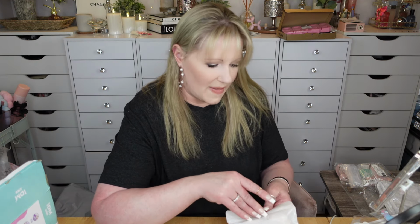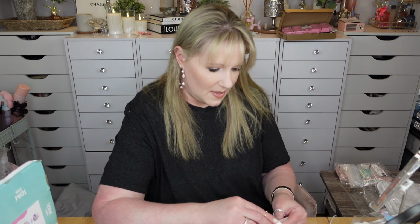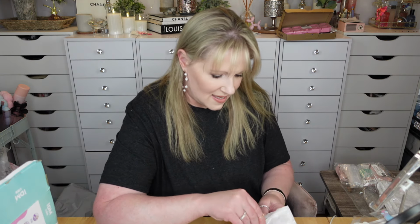So I got this scrunchie in my previous order. I did get another one. It's a chiffon headband hair tie. I don't know why they call it headband. It's a hair tie, like a scrunchie. So I did get another one.